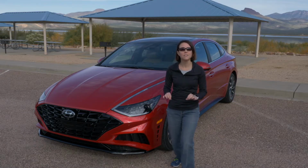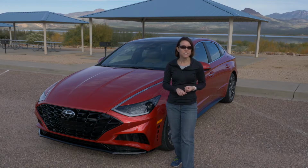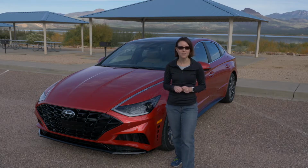As I said in the beginning, if you haven't looked at Hyundai recently, this is a good reason to do it now. There's a lot of technology, it drives really well, it looks great, and it's not going to break the bank, even if you go all in for the limited trim.